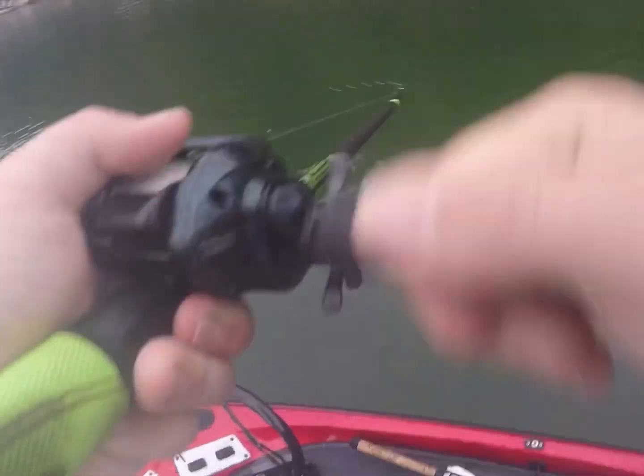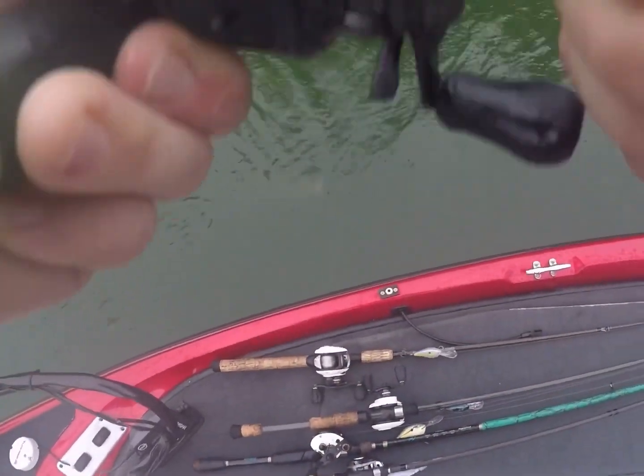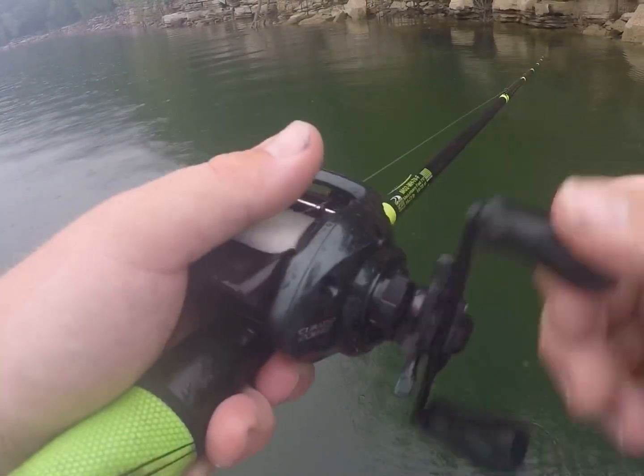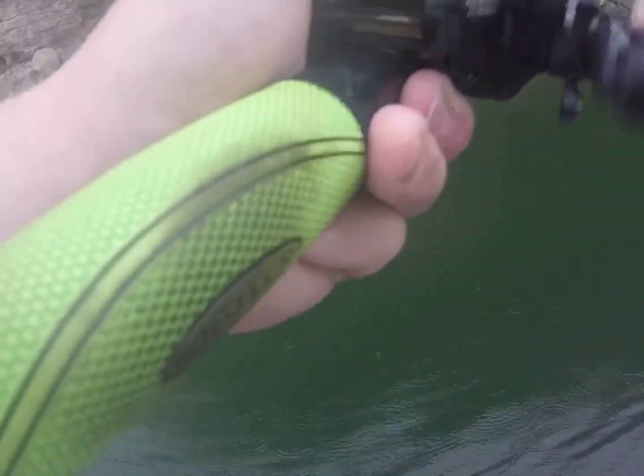That's a good one too, actually. It's a smallmouth, I think. Oh, he got off. They gotta be 15 inches here.